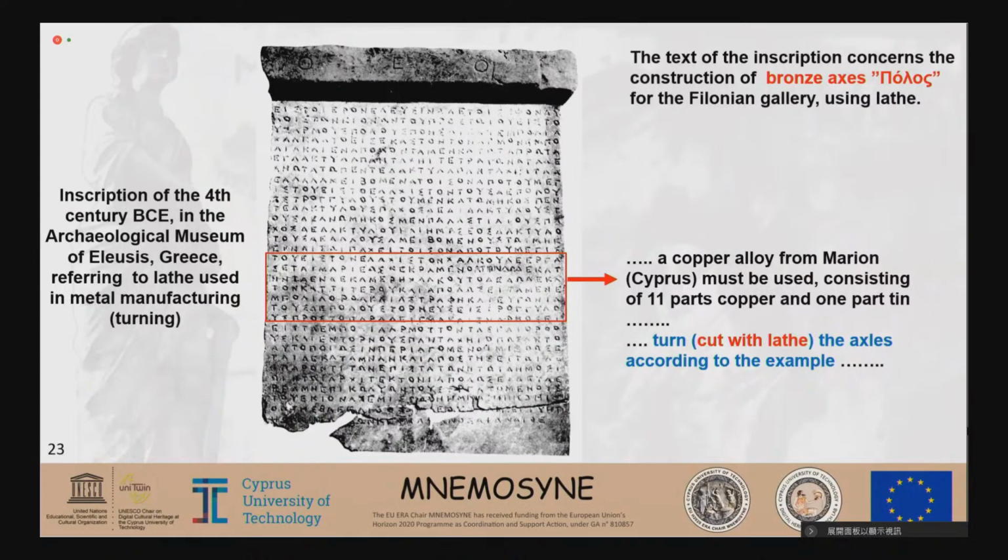The parts of the Antikythera mechanism are made of bronze. After that, we read, turn the axis according to the example. For the machining of bronze, steel tools are necessary. It follows from several sources that the Greeks at that time had such tools.